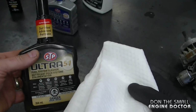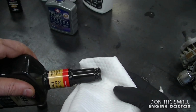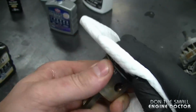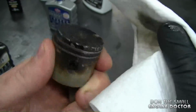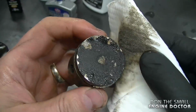So now just to show you how powerful this stuff is at cleaning carbon from dirty pistons, I'm just going to put some on a rag and I'll wipe off the top of this piston here. And you can already see how it's cleaning through that carbon. I mean, there's quite a layer of carbon here, and I'm sure I could get it off if I scrubbed it for a long time.